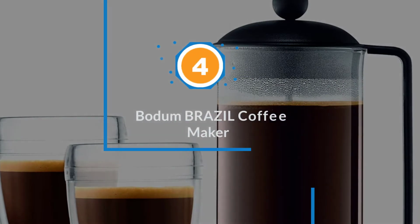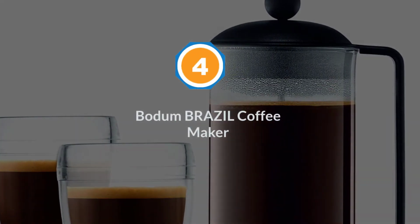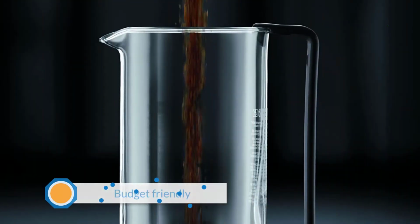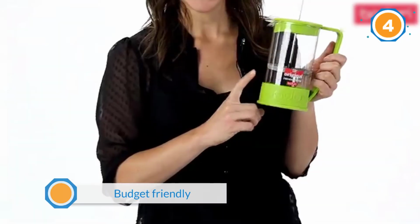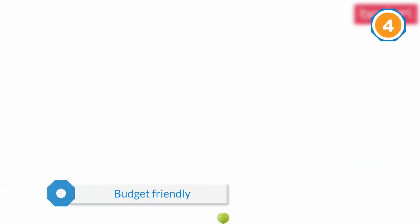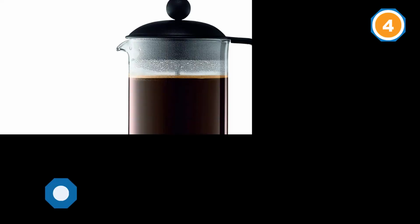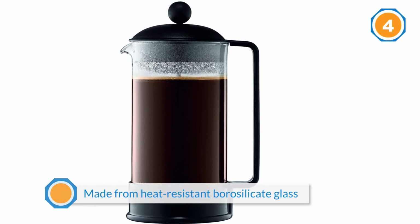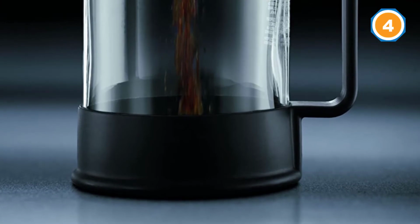Number 4. Bodum Brazil Coffee Maker. A budget French press can still make an excellent cup of coffee, like this lower-cost model. The carafe is made from heat-resistant borosilicate glass, and the handle and base are plastic. The plunger is made from stainless steel and has a mesh filter that keeps the flavor in and grounds out. All parts are dishwasher safe.